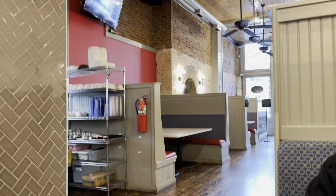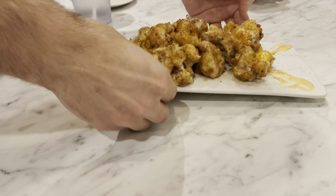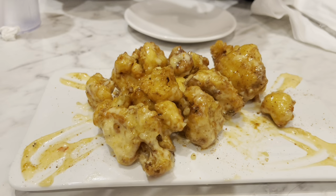And here it comes, our Bang Bang Cauliflower. Y'all, you won't even miss the meat in this. It is so good. This is seriously so good. I need to memorialize it. There is no way to describe to you how good that cauliflower was.